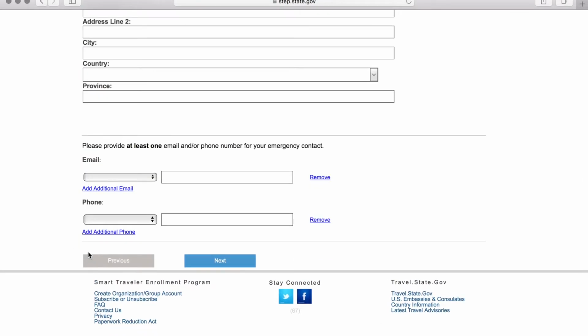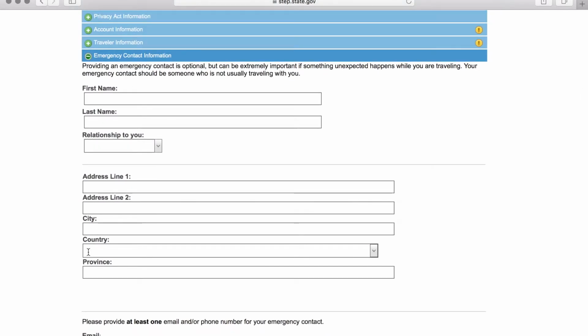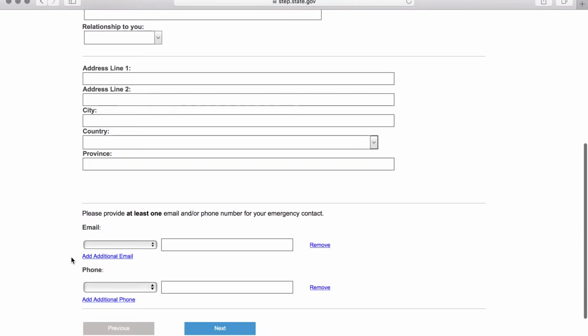section is going to be for you to enter your emergency contact information. There's only room for 1 person, but you can add many email addresses if you wanted to. So once that is completed, then you're gonna go ahead and click on next.